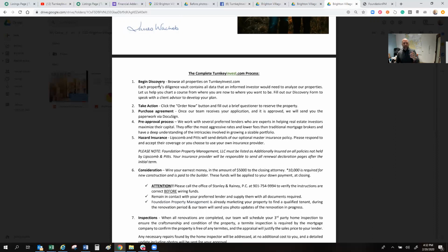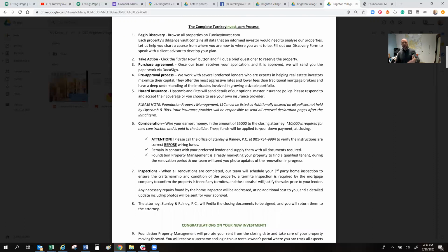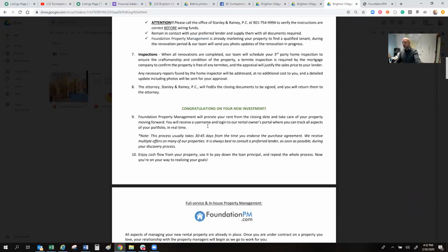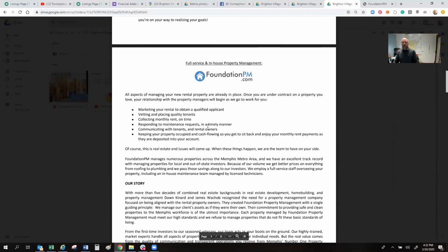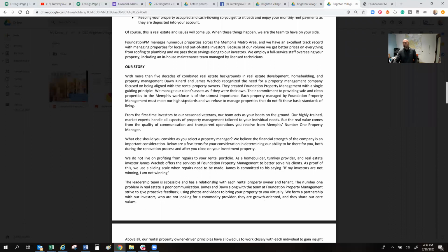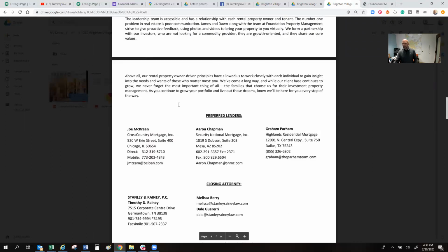And then, of course, when you take action and purchase the property, you get your insurance either on your own insurance policy or with our group policy, which gets you better rates at a lower coverage, and so on, all the way down. It's a 10-step process to working with our team to add a house to your portfolio. We have an information sheet here about Foundation Property Management and how we vet our tenants, our story, who are we, and why we started this company. Some information about our preferred lenders.